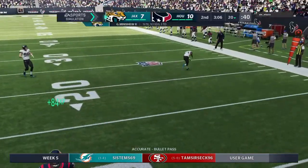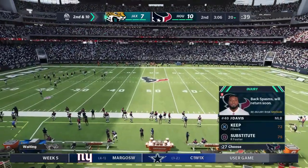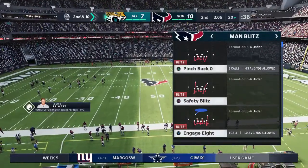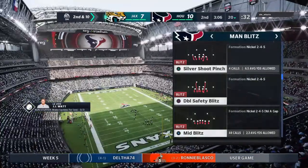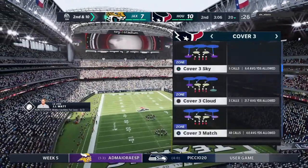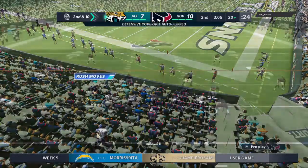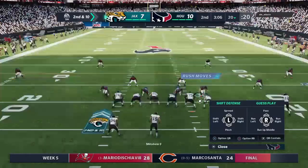Oh, nearly a disaster there on the check down. But they'll get it back. For number 34. It certainly didn't appear that that's where he wanted to go with the ball initially, so he tried to get something out of it by dumping it off to his running back unsuccessfully. After the incompletion, here's 2nd and 10 from the 20.